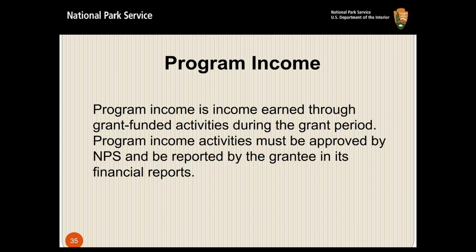Applicants considering earning program income should carefully review the regulations regarding this in 2 CFR 200.307 and 2 CFR 200.80. Money earned from program income must be used before the federally funded awards are used.